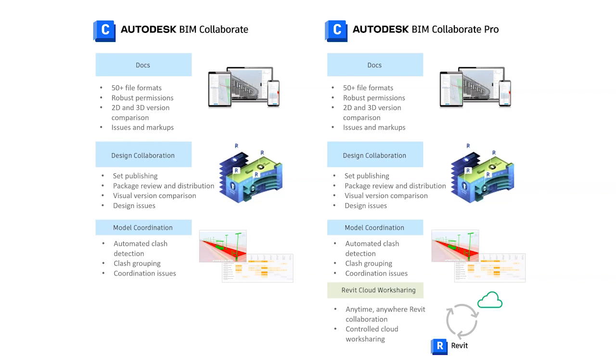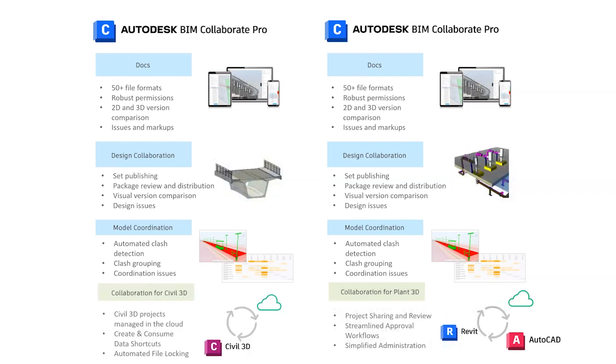And the Model Coordination module gives you automated 3D clash detection capability and integration with the coordination issue management tool. And with BIM Collaborate Pro, you can do Revit cloud worksharing virtually anywhere. As well as ACC Pro, you can collaborate on several 3D files, data, shortcuts, and extracts in one place, as well as Plan 3D.